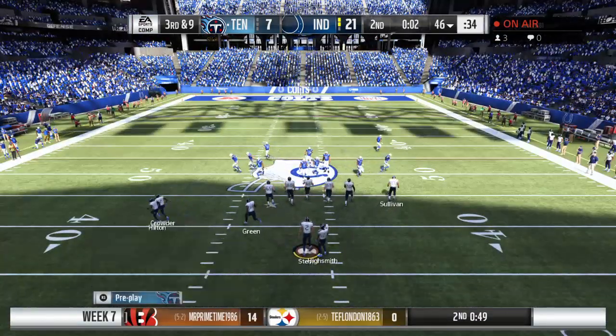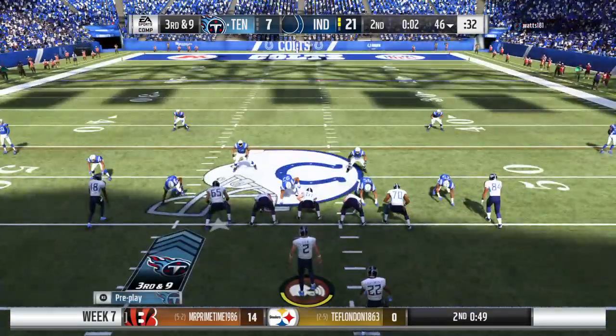The Titans on third down. Just 1 for 5 to this point. This is 3rd and 9.